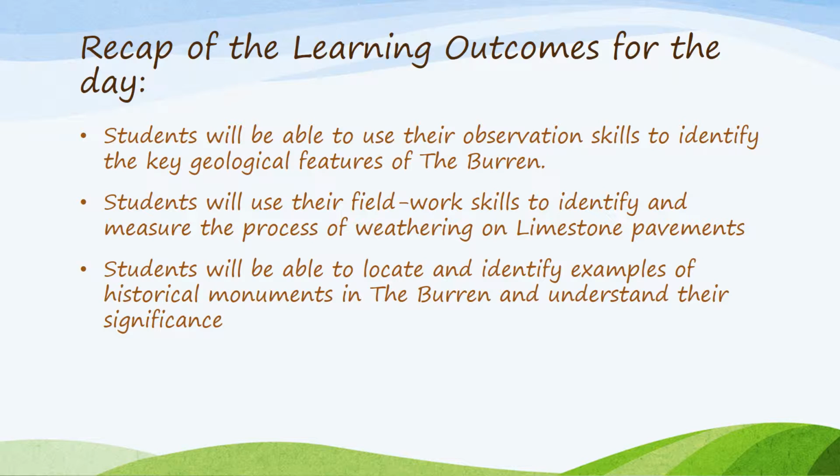We'll now recap on the learning outcomes for our field trip. After the field trip, you will have used your observation skills to identify the key geological features of the burn. You will have used your fieldwork skills to identify and measure the process of weathering on limestone pavements, and you will have been able to locate and identify significant examples of historical monuments within the burn.